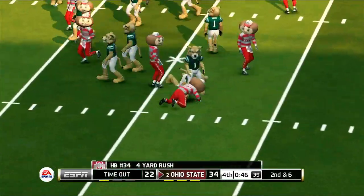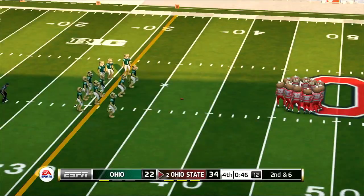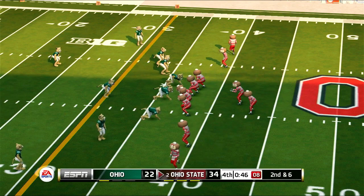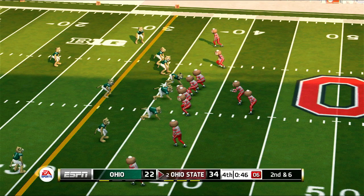Nice run up the middle. The Bobcats use their second timeout. It's second down, 6 yards to go. Ball on the 37-yard line. Under a minute left in the game.